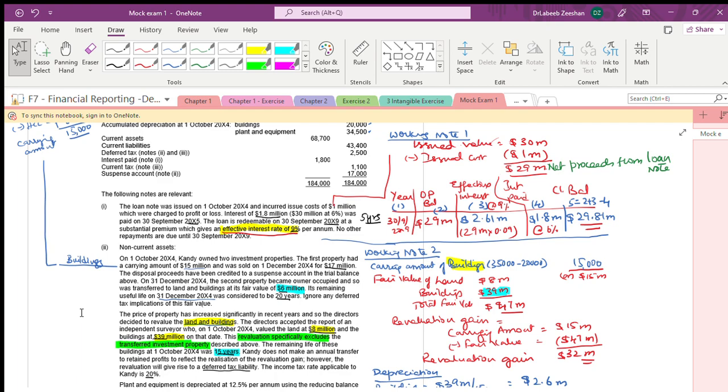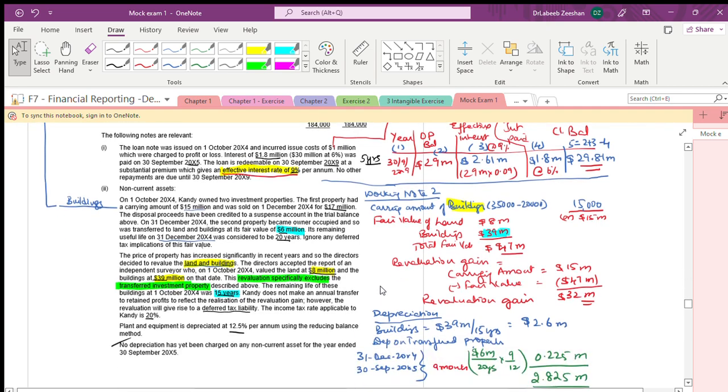6 million. Its remaining life is 20 years. Okay, first, what we have to do: the carrying amount of the first property is how much? $15 million and $17 million.